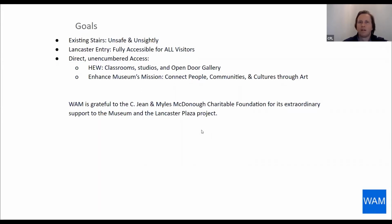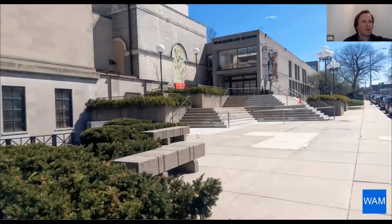But the desire of the leadership team, given how quickly the group had to move, was to not invest all of that money immediately, but to, again, make it a bite-sized project. So just before we close the Lancaster stair, this is what you were greeted with, right?